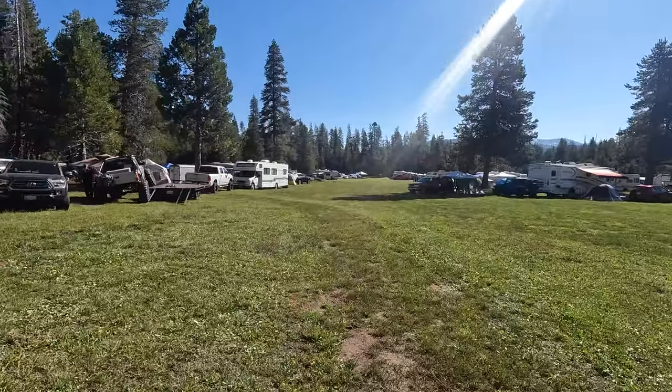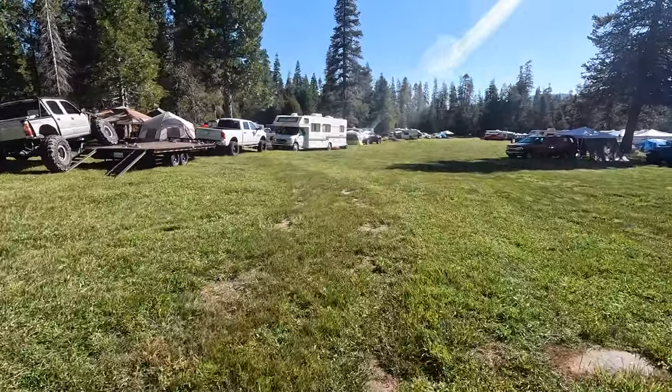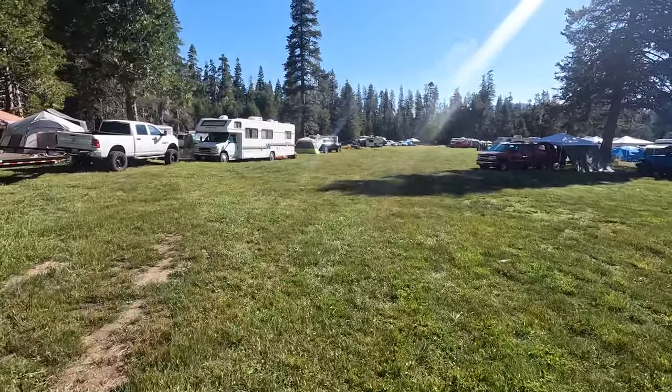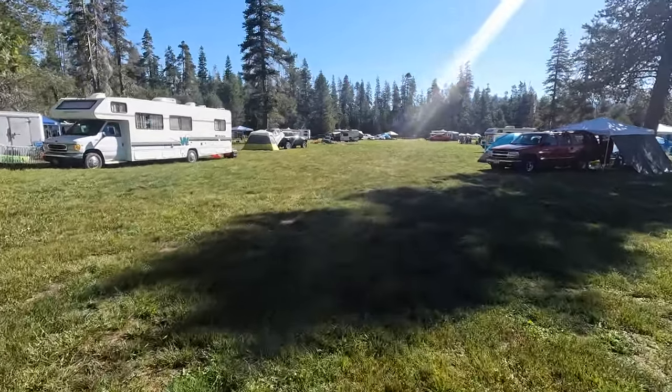We're wandering over here to try to catch up with some tough truck action, because it's not just trail run stuff they do at Axialfest. There's all sorts of individual competitions ranging from rock racing to tough truck challenges, the Ultra 5K, all sorts of stuff. So we're gonna go over here, check it out.